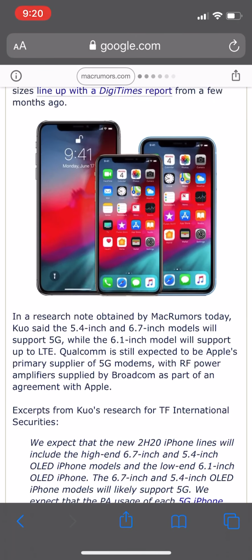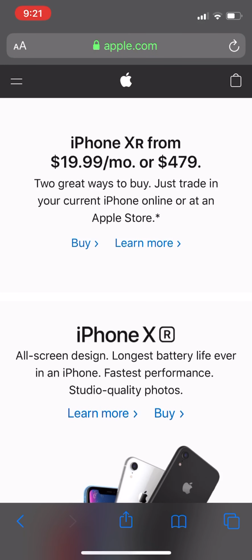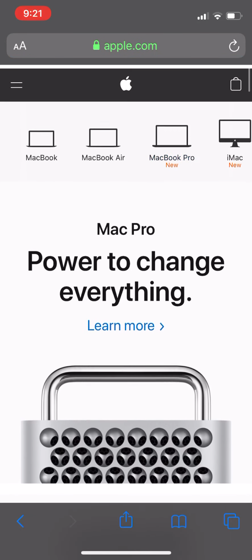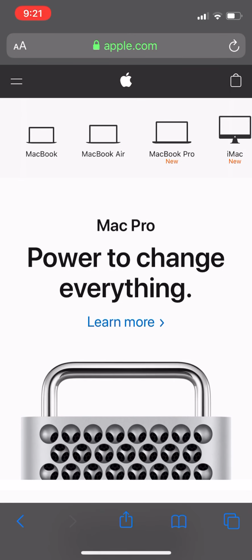What I would like to see is a surprise model, which is the iPhone Pro. And once we have a little bit more data, we'll cover that. But I think it leaves Apple with the iPhone being their major device that still has not gotten a Pro variant. We have the Mac Pro, we have the iPad Pro. If we just go to the website, we can take a look at all the devices they have. We know that we have the MacBook, MacBook Air, Mac Pro, iMac, iMac Pro, Mac Pro. So we know that they have those Pro versions.